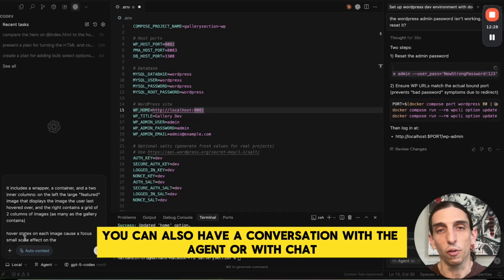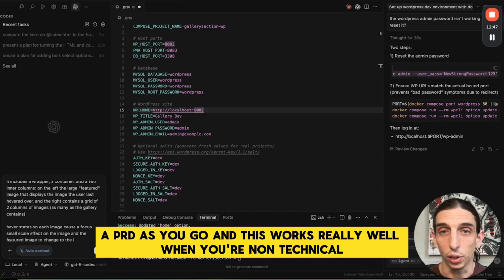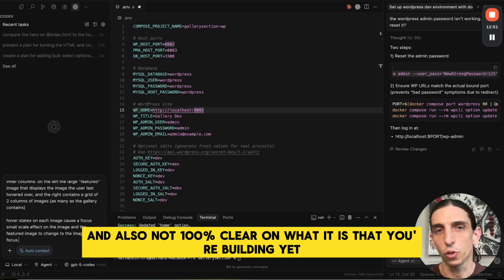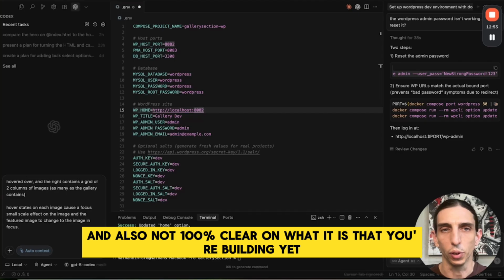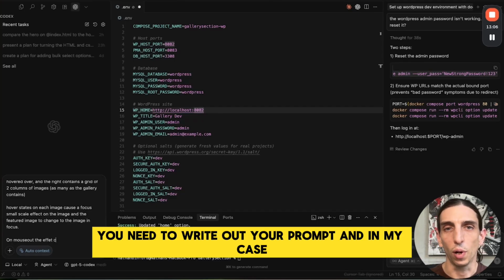And lastly, you can also have a conversation with the agent or with ChatGPT in a separate window and build a project requirements doc, a PRD, as you go. And this works really well when you're non-technical and also not 100% clear on what it is that you're building yet. Once you've decided your approach, you need to write out your prompt.